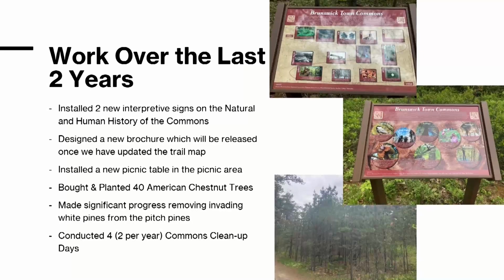One of the things that we have to be careful of is the white pines can start to invade and push out the pitch pines. They're much more aggressive growers, so we'll go in there in the winter and we'll pull out some of the seedling white pines that are coming up and cut some of the smaller ones down to give the pitch pines some room to grow and just thrive, and they're doing relatively well right now.